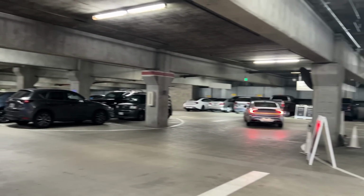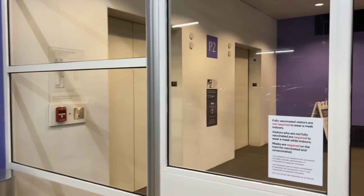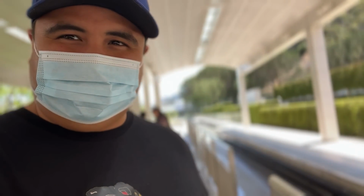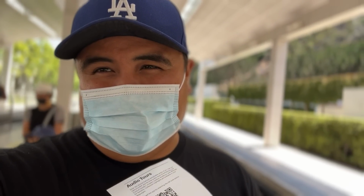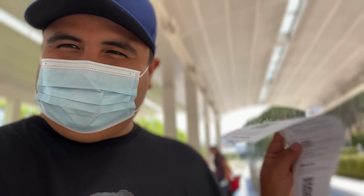Just getting into the Getty. Just parked. We're about to go on the elevator. One thing to note, we do have to get on a tram and you have to wear a mask. They do provide the mask though, so be aware of that. I just got my pamphlet. We're gonna take a look what this is all about.